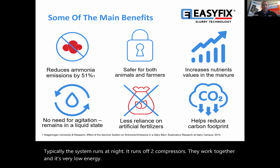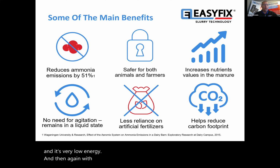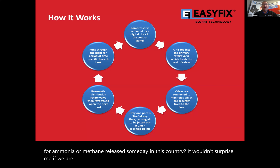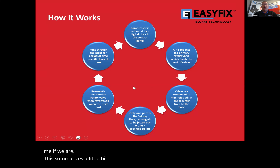And then again, with fertilizer costs which keep going up and up, we're also going to reduce the carbon footprint. And who knows, are we going to be charged for ammonia or methane release someday in this country? It wouldn't surprise me if we are. This sort of summarizes a little bit of my overview before.